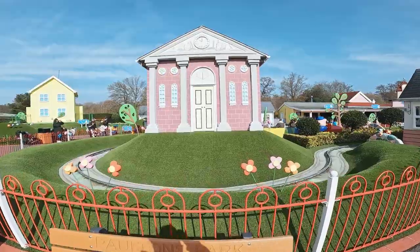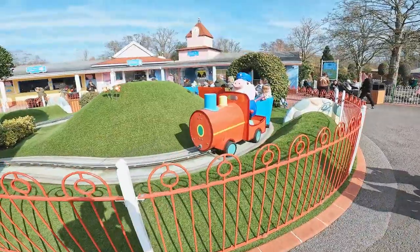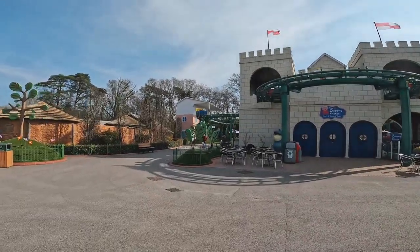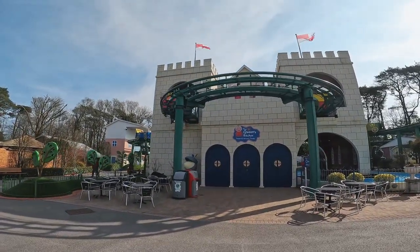Obviously there's not much here that suits my personal tastes, but I'm going to have a wander around to show you kind of what kind of rides and attractions they've got here. And the all-round theme is really impressive. It's all actually quite serene around here, especially with it not being as busy as normal.